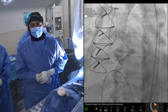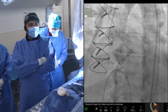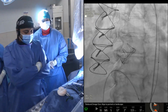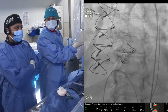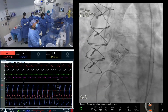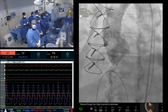It actually showed severe AI, and actually shows the hemodynamics also. This is the case now: severe AI and moderate to severe AS. We can put the hemodynamics on the bottom line and show the crossing of the valve. Show the hemodynamics before. Okay. Hemodynamics always should be there, guys. Good. So there is a significant gradient also.